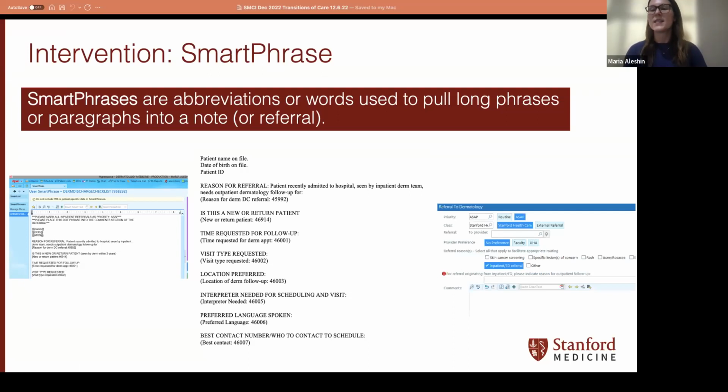And so we standardized this approach. So before, some people were marking referrals as routine, some were marking them as ASAP. So instead, we decided that all referrals would be marked as ASAP. From talking to our stakeholders, we had learned that an ASAP referral was processed within 2 days as compared to 7 days for a routine referral. And then into the comment section, we would place the SMART phrase. And again, this was to help facilitate providing all the necessary information for our schedulers.